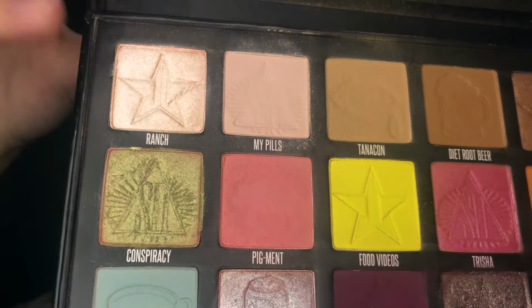Alright, now that I deepened the outer corner just a little bit with Pigment, I'm going to go ahead into the next step, and that's going to be just applying glitter. So I'm going to go ahead and dip into Ranch first. Alright, and I'm just going to take this. Alright, Ranch is on the lids.